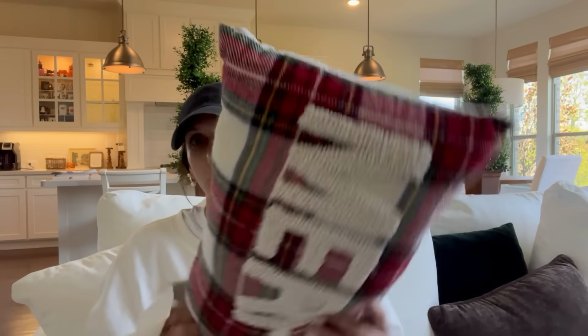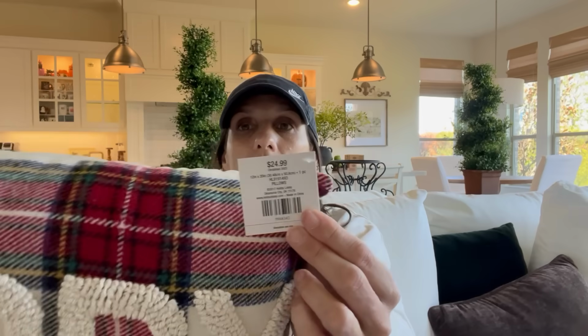Okay, then, wait, what is this? Oh, then I got a pillow. You know I could not help myself, so no one here is gonna be the least bit surprised by this purchase from Hobby Lobby. And what was funny is we were going through the whole store and I was just like, I really don't need fall stuff. I really don't need Christmas stuff because I have hauled so much in the past, but we'll see. It's fun to get new stuff every year, but I just couldn't walk away without this pillow. It was $24.99, but Christmas is 50% off at Hobby Lobby.